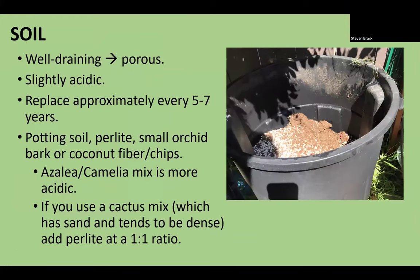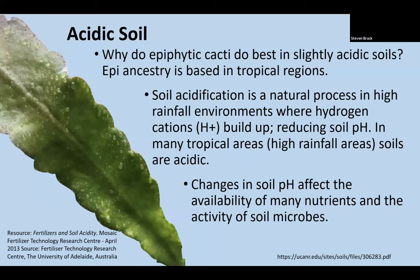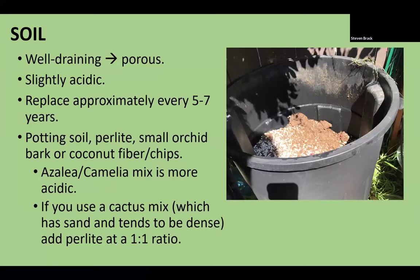Growing wise, you want to use porous soil, slightly acidic, although the acidity is not that big a deal. In my experience, if you don't worry about the acidity, 2 years later, it's all dead. Well, that's why I always water with a tablespoon of vinegar. And there's no calcium in anything in the soil. Well, and that's also why I change my soil every few years, too.